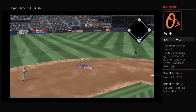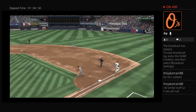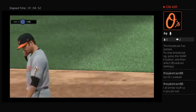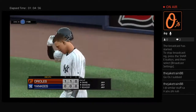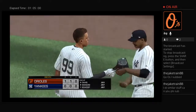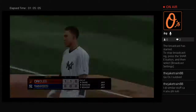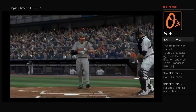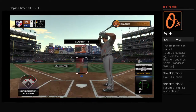That's it to short. Does he have another 1-2-3 inning? He most certainly does. 10 straight he's retired now as that ends the inning. So the Yanks go 1-2-3. They still trail 1-0. Here's Chris Davis now. He'll start things out as we begin the 5th.